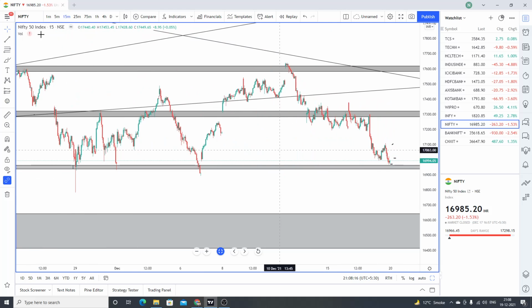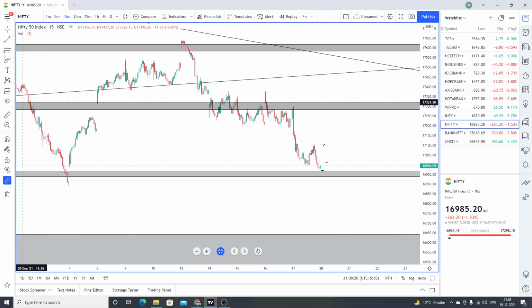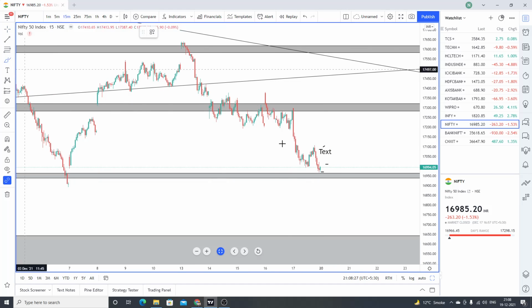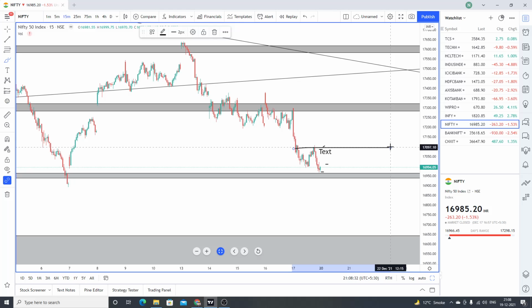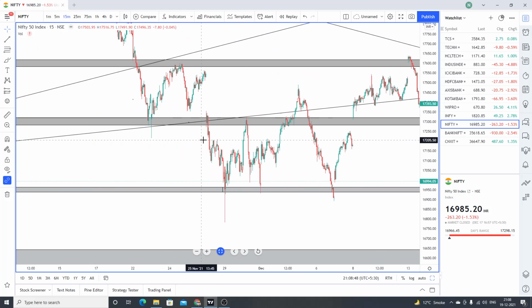Okay, now the third possibility can be a gap up. A gap up could be around 17,100, somewhere over here. If it is gapping up around 17,100, the same plan. If it is not able to sustain the gap up in the first 15 minutes or maximum 30 minutes, we are going to short. The same plan, it has already happened in the past, and same things happen over and over again.